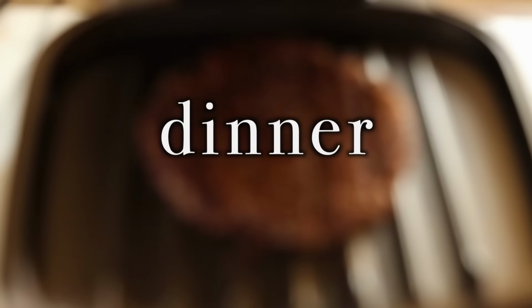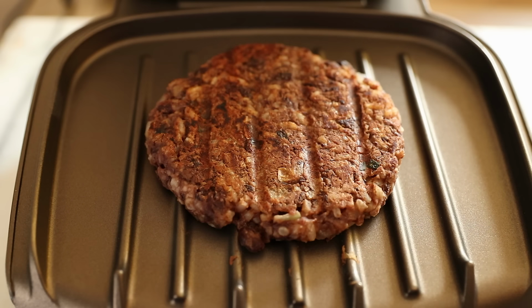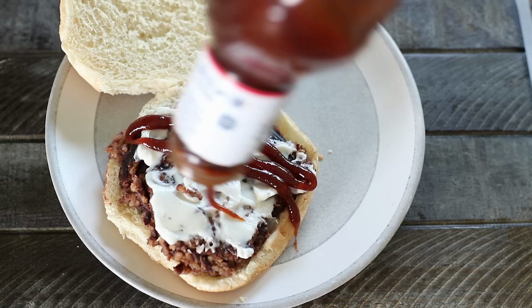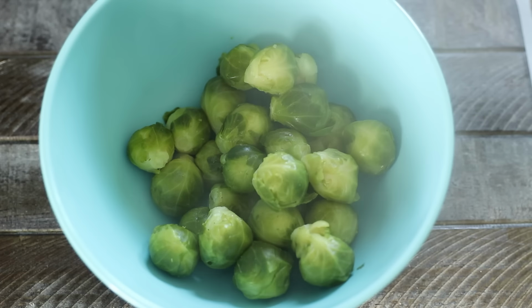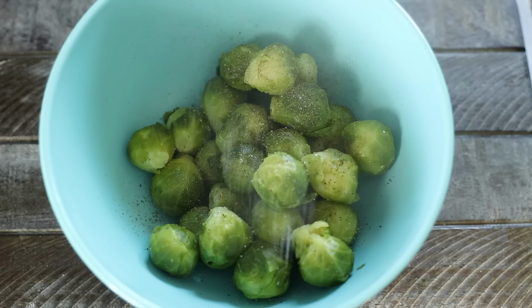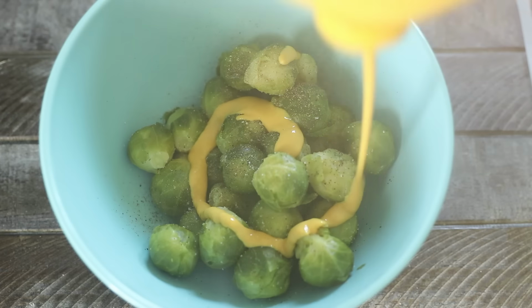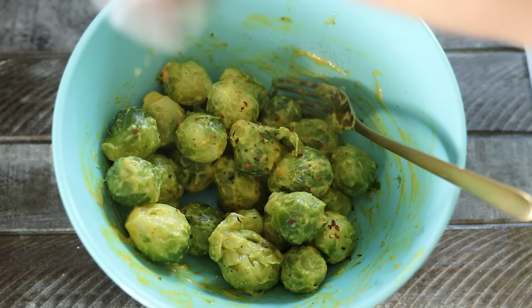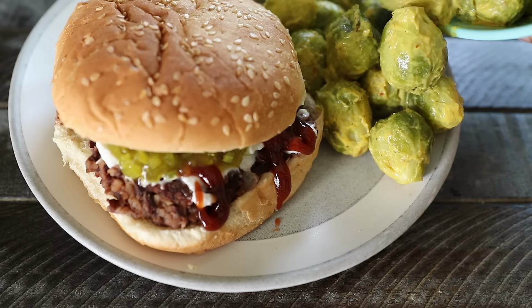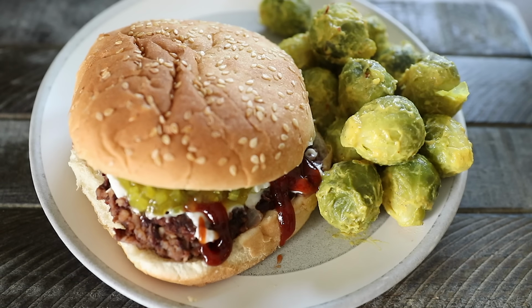For my last meal of the day, I cracked open another of my black bean burgers. This time I used vegan mayo, barbecue sauce, and dill relish on it. So tasty. I also had a steam bag of Brussels sprouts, which I tossed with salt, pepper, and mustard. Absolutely love mustard on my Brussels sprouts. If you haven't tried it, definitely do. Red chili flakes for a kick, and ta-da! Super fast and filling dinner.